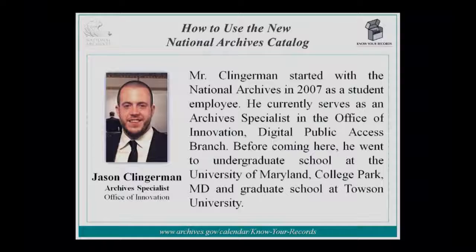So today we are so pleased to have Jason Klingerman introduce the new National Archives catalog, which provides improvements and updates to the initial online public access prototype for an online catalog. Mr. Klingerman started with the National Archives in 2007 as a student employee. He currently serves as an archives specialist in the Office of Innovation, Digital Public Access Branch. Before coming here, he went to undergraduate school at the University of Maryland, College Park, and graduate school at Towson University. Ladies and gentlemen, please join me in welcoming our presenter, Jason Klingerman.